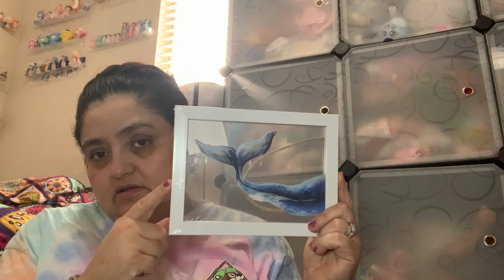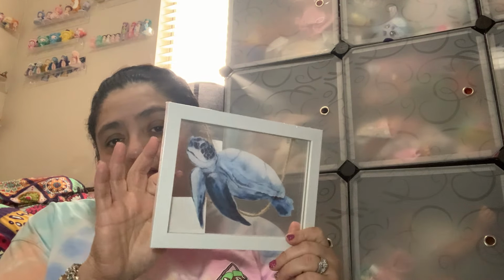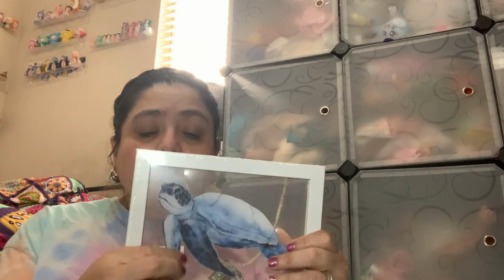And then I got half of the whale, and then I got a sea turtle. So these are really, really pretty. They're transparent. And if you do not want this anymore, sometimes with nail polish you could take this off. You can erase this, and probably you can put your own little painting or do whatever you want, like a stained glass one. But yeah, I thought that was really cute.